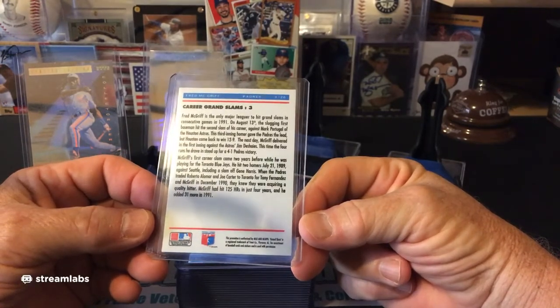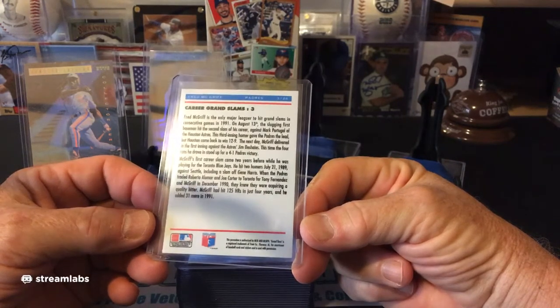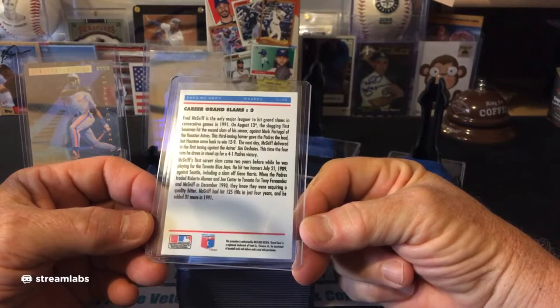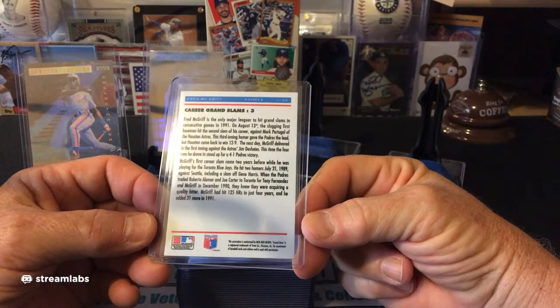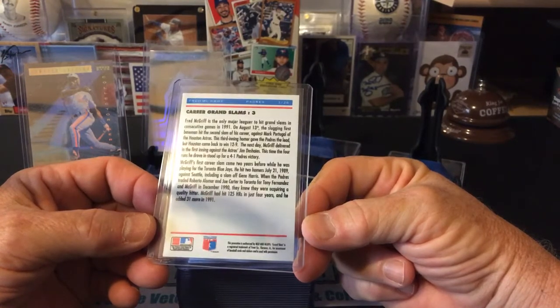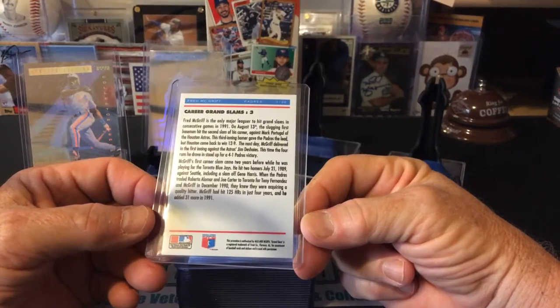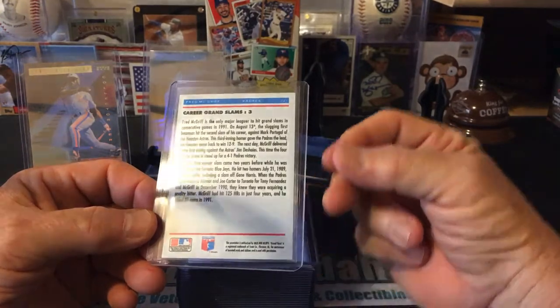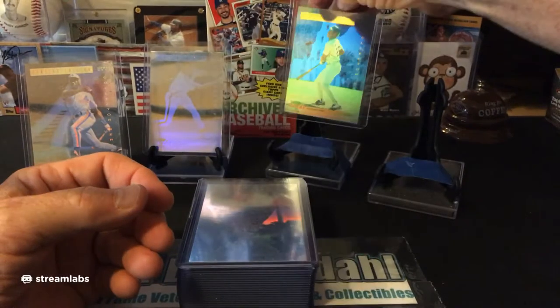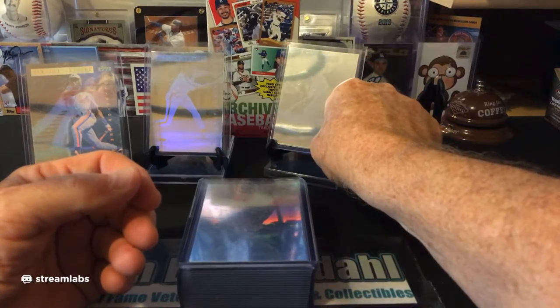McGriff's first career slam came 2 years before while he was playing for the Toronto Blue Jays. He hit two homers on July 21st, 1989 against Seattle, including a slam off Gene Harris. The Padres traded Roberto Alomar and Joe Carter to Toronto for Tony Fernandez and McGriff in December of 1990. They knew they were acquiring a quality hitter. McGriff hit 125 home runs in just 4 years, and he added 31 more in 1991. So there we have it, our third player in the set here, Fred McGriff.